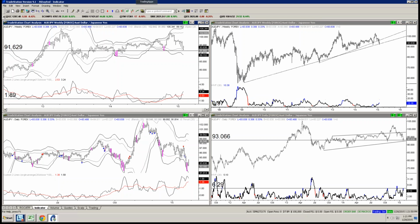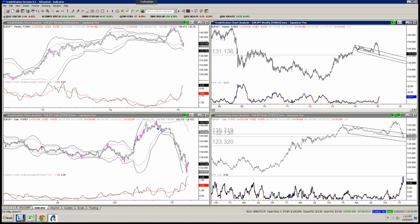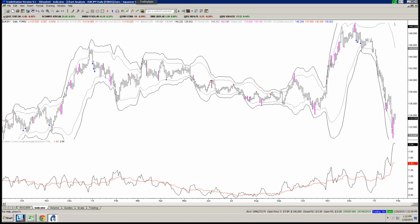Two, let's look at Euro Yen with some of the indicators, right? Euro Yen, the big magenta bars, those are the J spikes on a visual. I put those obviously in the scans each day. We got one here, we got one here. They don't always work all that well, but sometimes they do indicate an extremely important bottom.